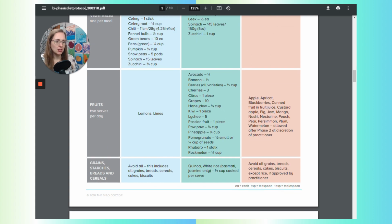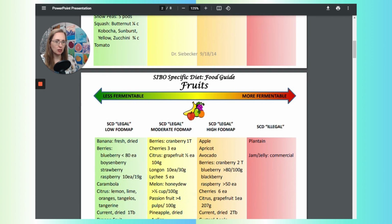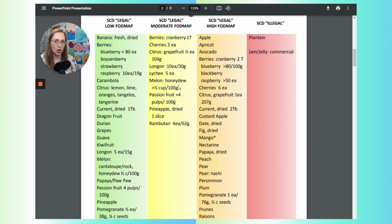This is probably the biggest single issue that I have with this particular diet, is the avoidance of fruit in the beginning. And lemons and limes, okay, you get to have a little bit of lemon juice on your salmon, I guess. I do think that this is overly restricted. There are a lot of fruits, even if you look at Dr. Siebecker's protocol here. I mean, you can have bananas, citrus, dragon fruit, durian, grapes, guava, kiwi, melons, passion fruit, even a little bit of pomegranate. Like, there's a lot of options that you could do for fruit.